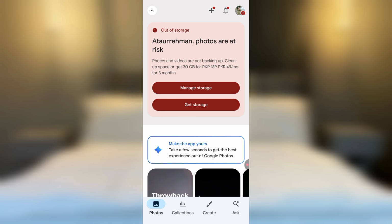Google gives you 15 gigabytes of free storage shared across Google Photos, Gmail, and Google Drive. Once it's full, your backups stop. But you don't need to spend money, you just need to clean things up smartly.